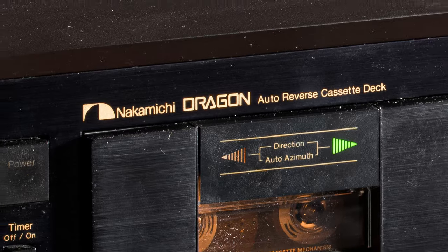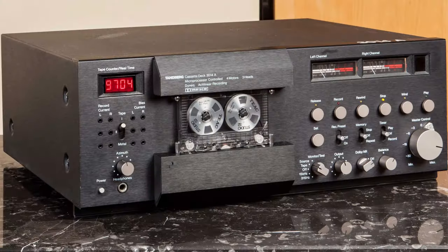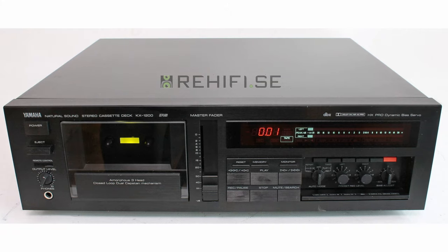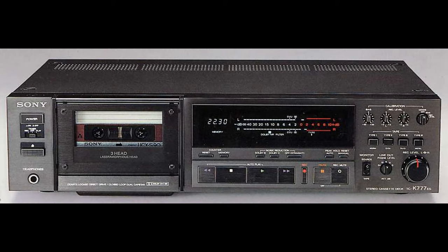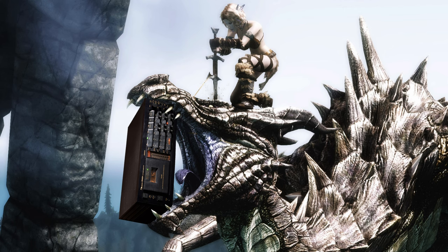The name itself screams power, and it's not by chance. The Dragon is considered to be one of the best tape decks of all time. From time to time, an excellent deck appeared: Revox B215, Tandberg 3014, TXZ7000, Yamaha KX1200, Sony's DCK777, or Nakamichi's own CR70. People started calling these the Dragon Slayer or the Dragon Killer, but were they really?